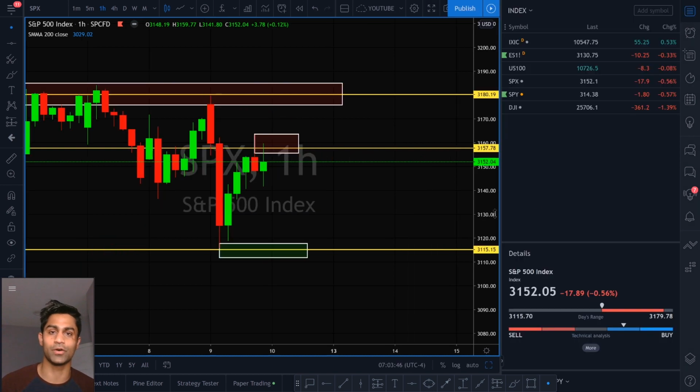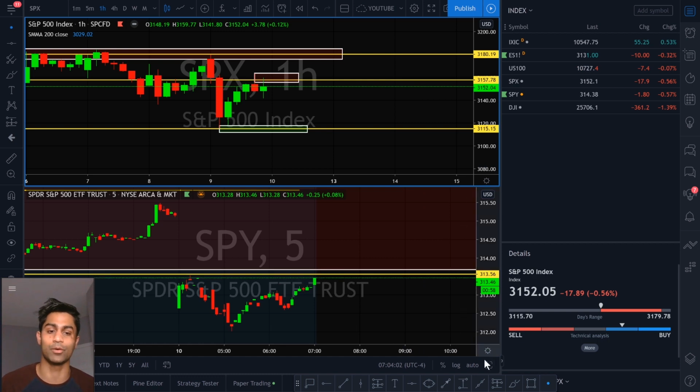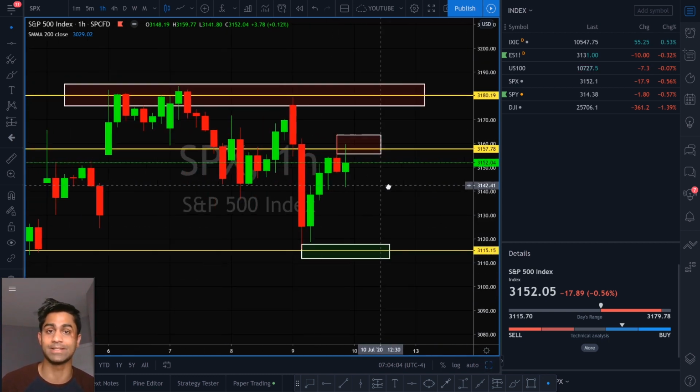So right now, the markets are open. The futures is down close to about 32 basis points. The NASDAQ futures is down just about 7 basis points. And the S&P 500 ETF, which is ticker symbol SPY, that trades pre-market and after hours, is down close to 30 basis points.